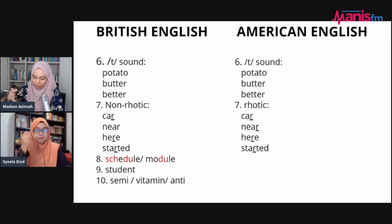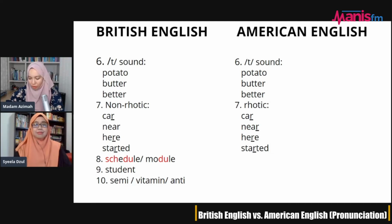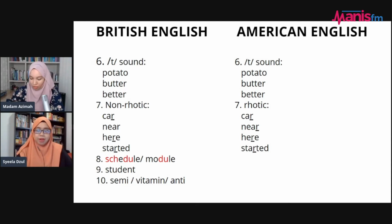This is actually kind of difficult because I think I say it the American way. That's because I think my teachers in the UK say it the American way. So let me just try to do it the British way, I think. So let's do it.